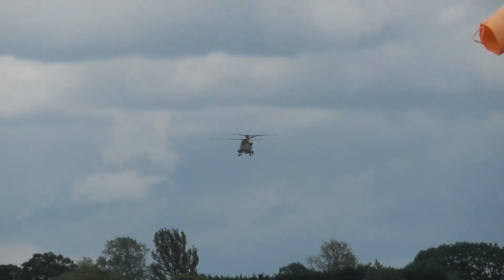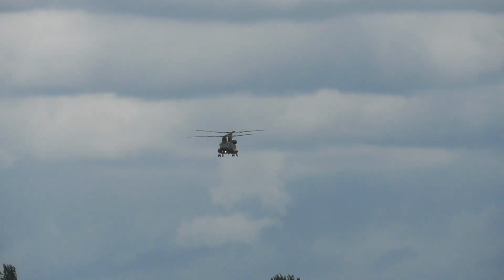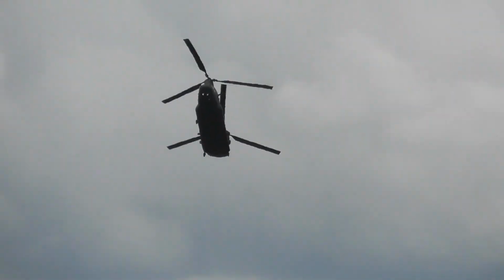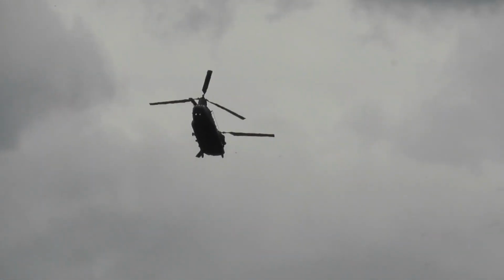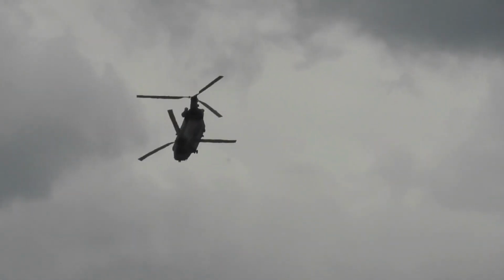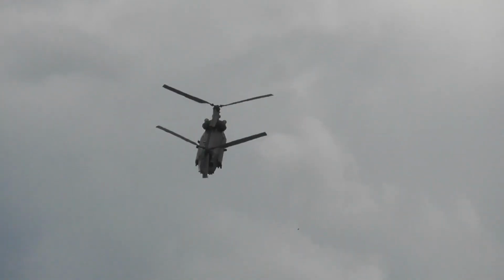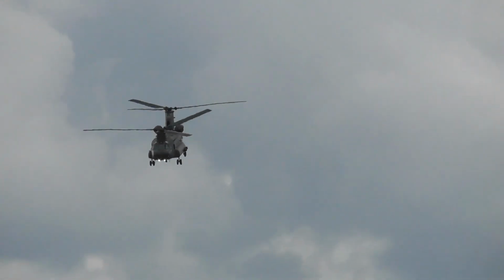For the 2019 Chinook display team. If you look out in front of you, you will see the aircraft had descended to low level and is now pulling up. Ladies and gentlemen, the 2019 Chinook display team. Pitching back down now, give the crew a wave before they make their 90-degree breakaway to our left.